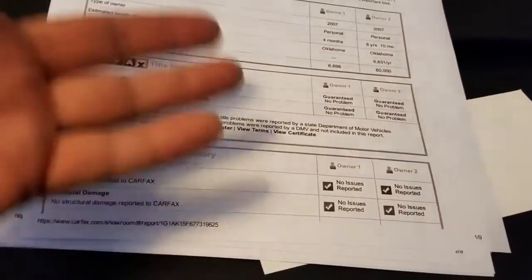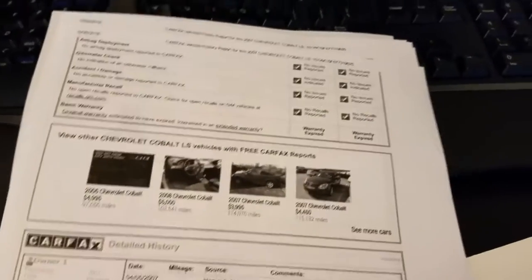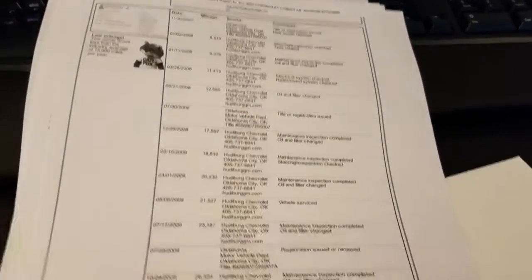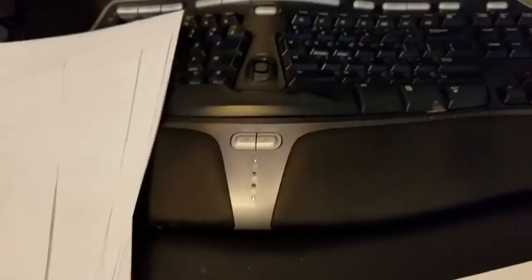Unbelievable. Obviously, it's got the buyback guarantee, no damage, blah, blah, blah. No odometer issues, nothing. We've got service records out the... well, yeah. Look at these. Service records. I mean, this is great, guys. I paid $1,850. No joke, guys. $1,850, and I got to drive it home.